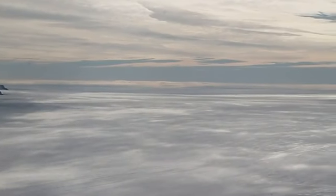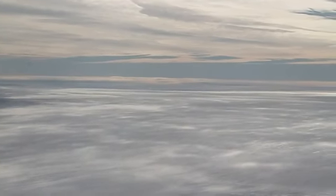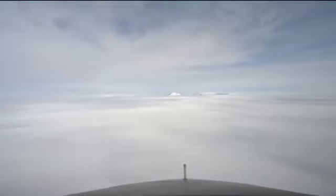Our laser data tells us how much the surface of the ice shelf is lowering, and our ice-penetrating radar tells us the shape and elevation of the bedrock below the ice, which helps us estimate how much ice will flow into the water and how fast.